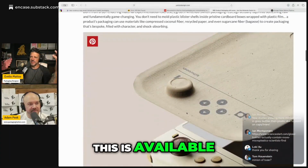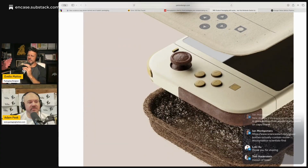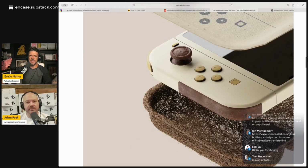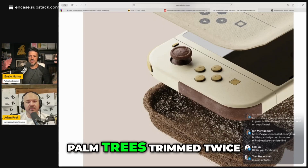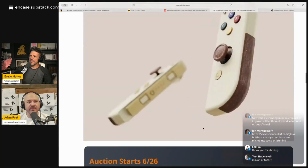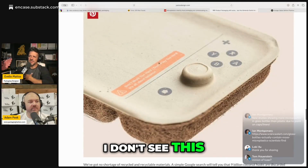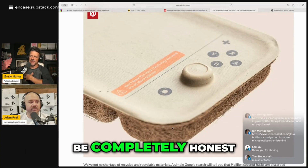Molded fiber. This is available. The coconut husk. There's a ton of material out there that's using landscaping waste. Like here in Phoenix, we've got a company that's doing paper out of palm frond waste, because people get their palm trees trimmed twice a year. I just had mine done. It's insane. And all that waste they recycle into a paper, which looks beautiful. It looks amazing. I don't see this going into a box and actually protecting the product though, if I'm going to be completely honest.